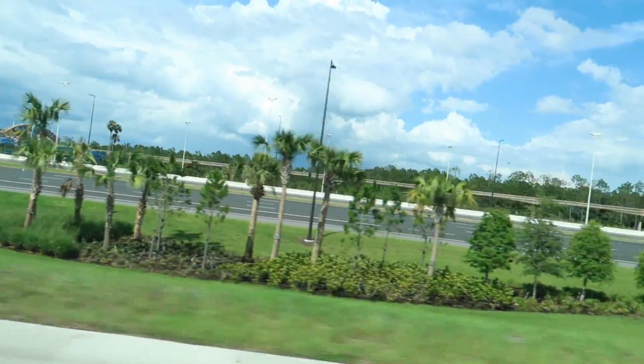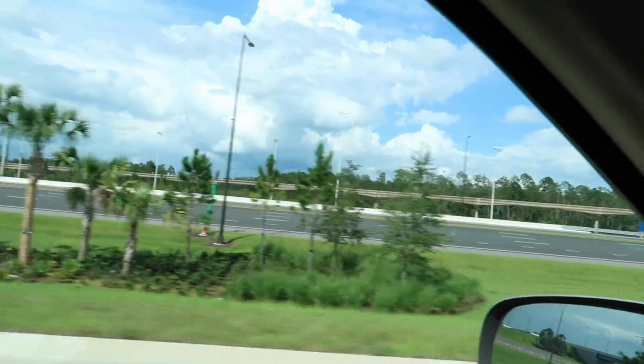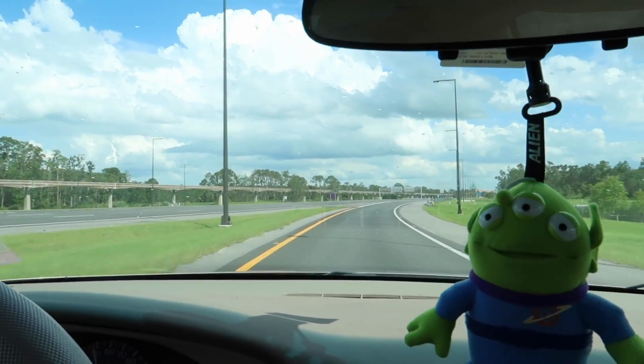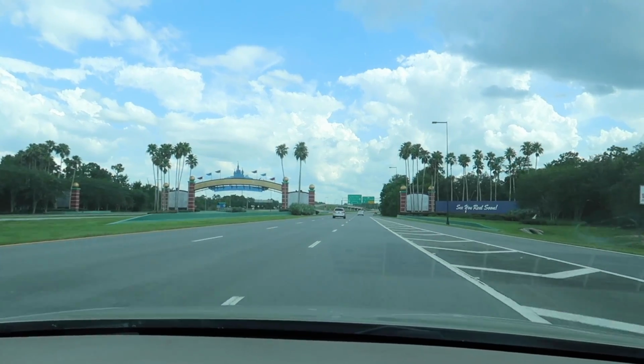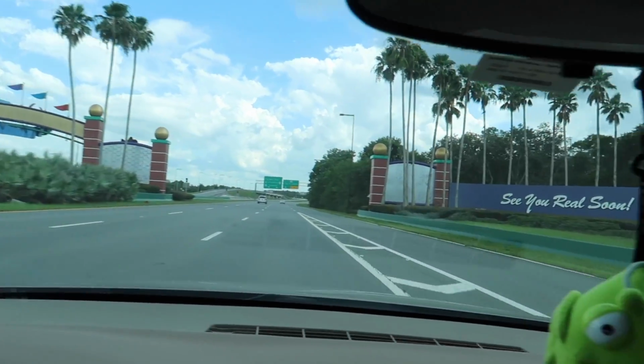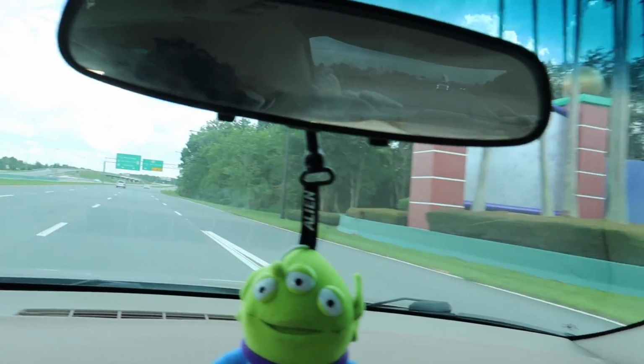And now I am back on World Drive, gonna head all the way down and then back out from where I came for the last time. And here it is, the 8th wonder of the world, the backside of the Welcome to Walt Disney World where dreams come true sign, but this one says see you real soon.